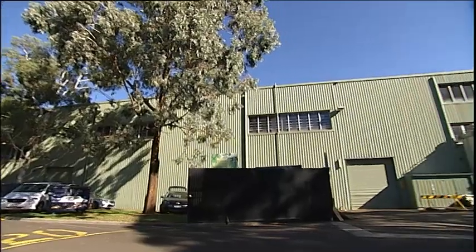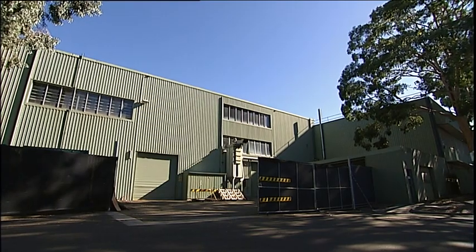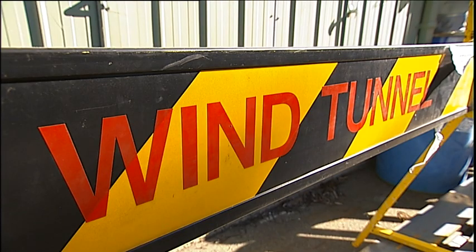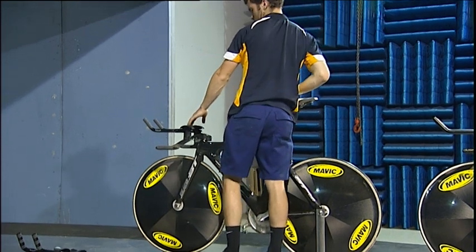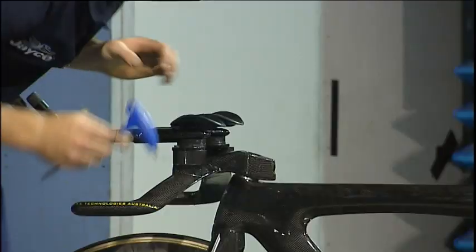A nondescript building in outer Melbourne is not the type of venue you'd normally associate with the high-tech world of international track cycling. But when the chance to win an Olympic gold medal comes up only every 4 years, and this pursuit is for some a once-in-a-lifetime opportunity, then the term leaving no stone unturned becomes a uniting mantra.